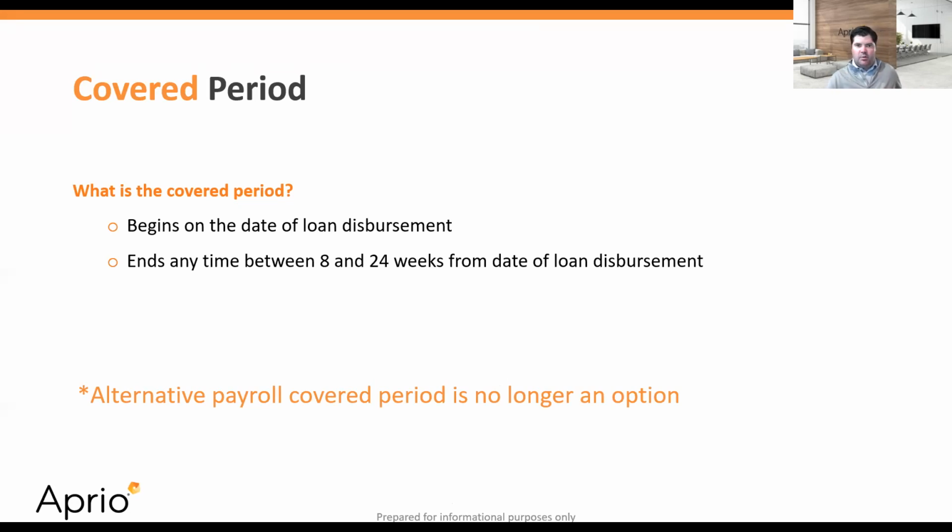The other piece that I'd like to mention here to everyone is if you were doing your first loan, there was an alternative payroll cover period. That's no longer an option to use. You have to start your cover period on the date that you received your loan disbursement.